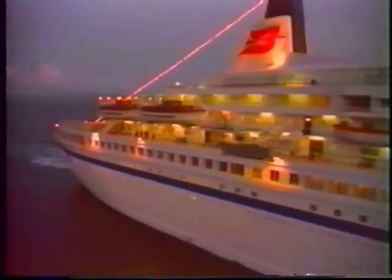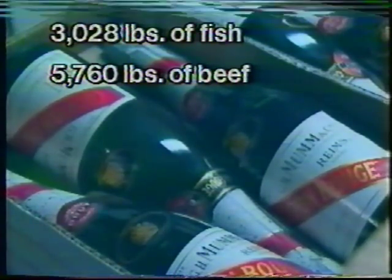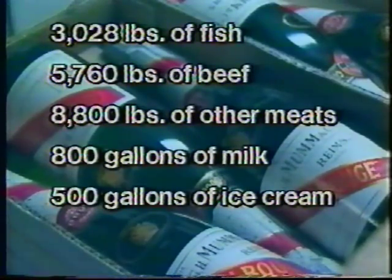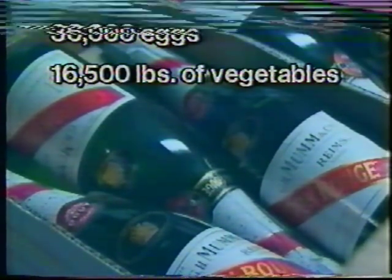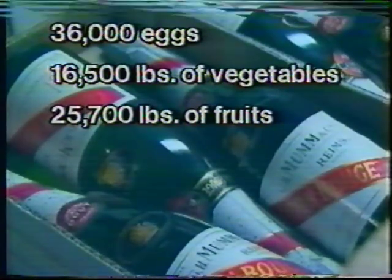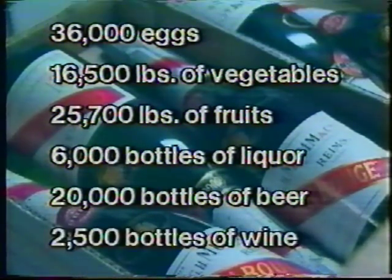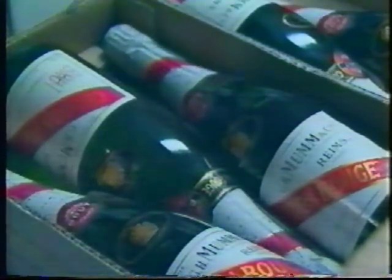The amount of provisions needed to support 1,150 people throughout a typical cruise is astonishing. During these 2 weeks, the average amount of food consumed is 3,028 pounds of fish, 5,760 pounds of beef, 8,800 pounds of other meats such as chicken, veal, and lamb, 800 gallons of milk, 500 gallons of ice cream, 1,600 pounds of cheese, 36,000 eggs, 16,500 pounds of vegetables, 25,700 pounds of fruits, 6,000 bottles of various liquor, 20,000 bottles of beer, and 2,500 bottles of wine, 10 pounds of which you are guaranteed to bring home with you.